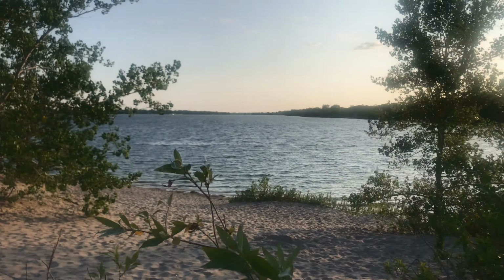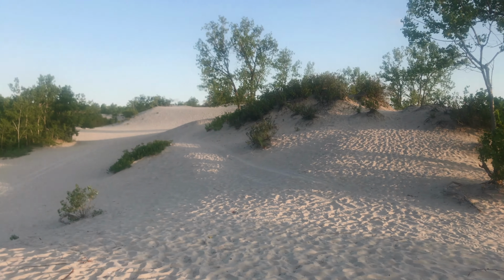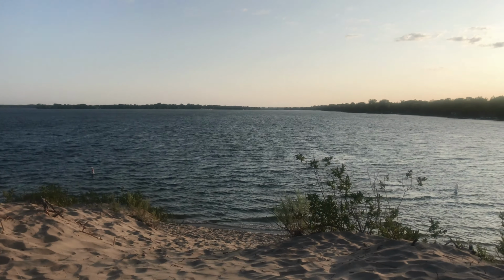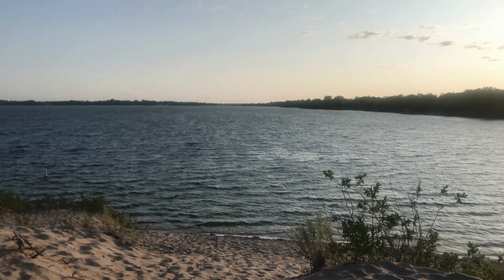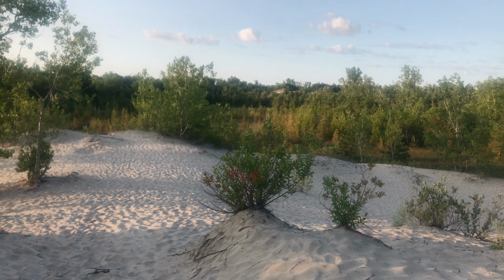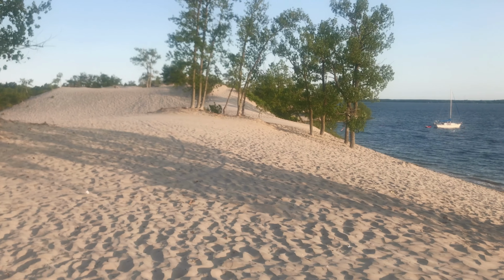Make sure you bring a snack with you and lots of water because there is nothing out here. In a few hours, this area will be covered in sunbathers. It's hard to believe this is not a Caribbean island on the ocean.